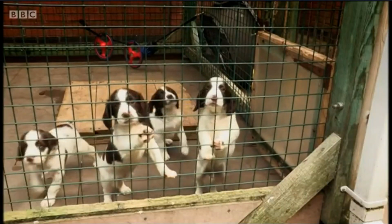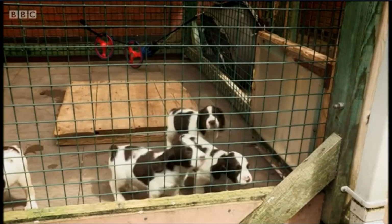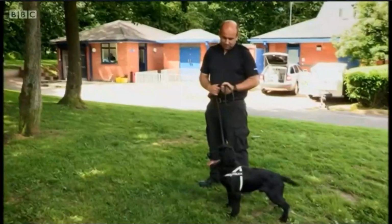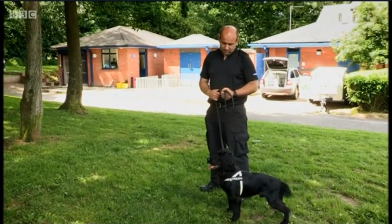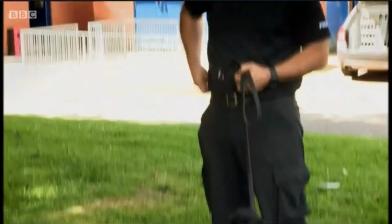The dogs are put through an intensive 2-month training programme. Once the dogs are fully trained, we have a range of dogs that can search for firearms, illegal substances, cash and explosive substances. Paul King has been a dog handler for 14 years. His new canine partner is Cocker Spaniel Dash.